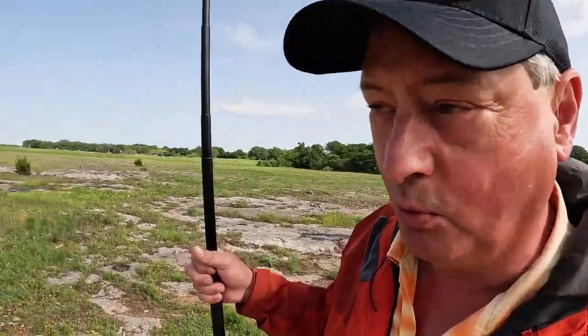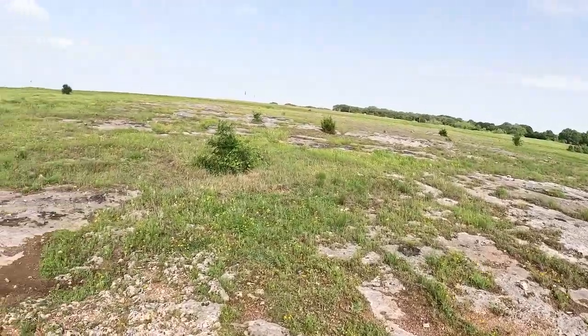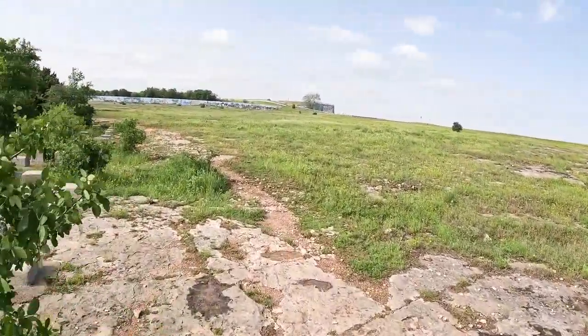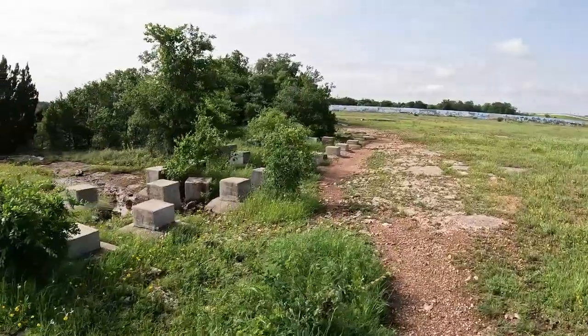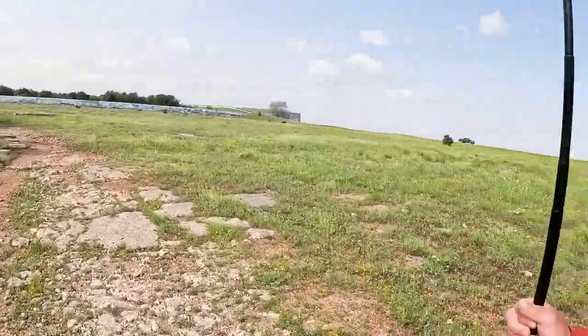Good thing I didn't pull out Little Red. Oop, it's a good thing I didn't pull out Sable. We would not have made it this way. I guess that part got washed away.